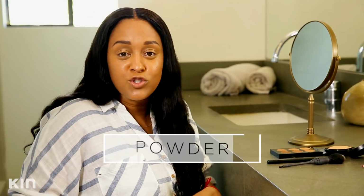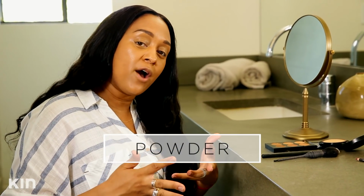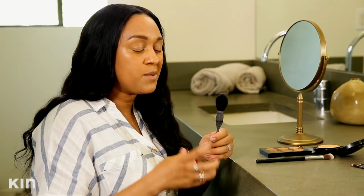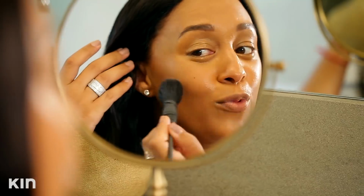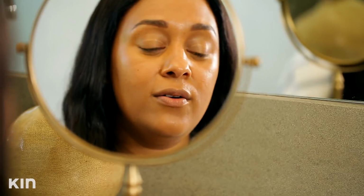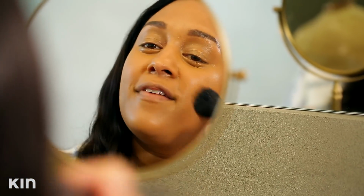Now onto powder. I like to use a mineral powder because it's nice and light. The kind of brush I'm gonna use is a small brush. Sometimes if you use a really big brush, the powder goes everywhere, and I don't want that. So I'm just gonna get rid of some of this shine here. There we go. And I'll put it all over my face.